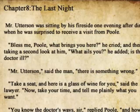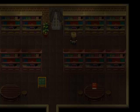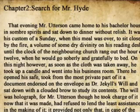Oh, wait a minute. Now we're getting somewhere. Okay, let's see. Yeah, I'm confused. Alright, let's see. I guess it's the ones that make reference here. Okay, drank gin, so there's one. See if we can find anything else that has to do with soberly grateful to bed. Sat down. Meal over, sit close to some dried. Alright, doesn't look like there's anything to talk about that, so we got one.